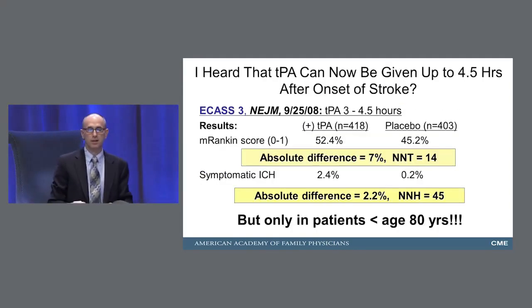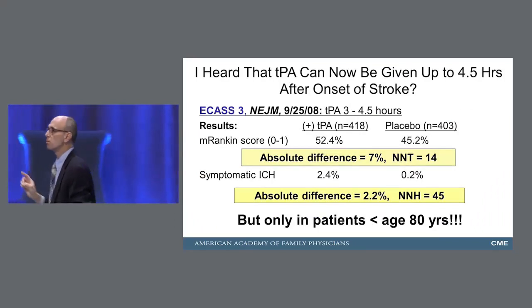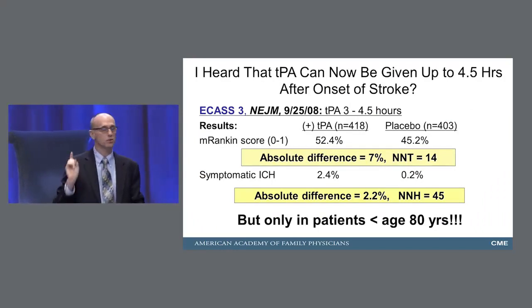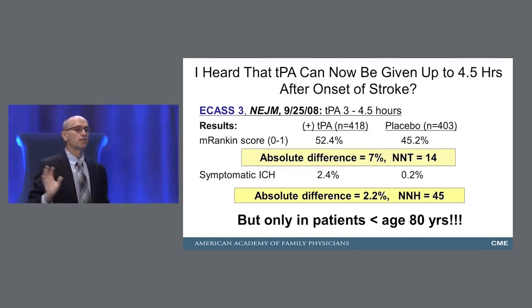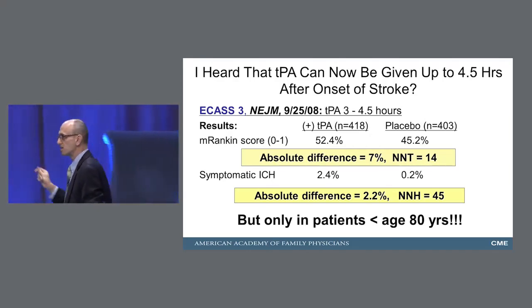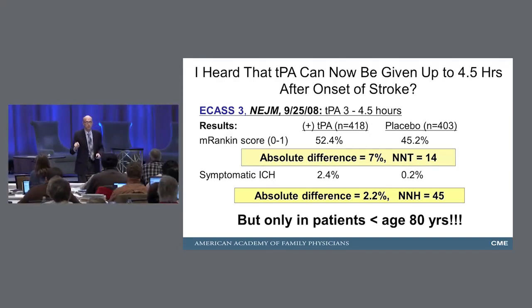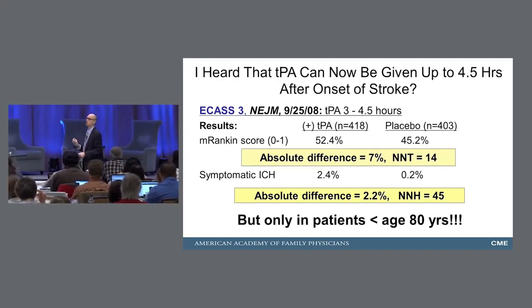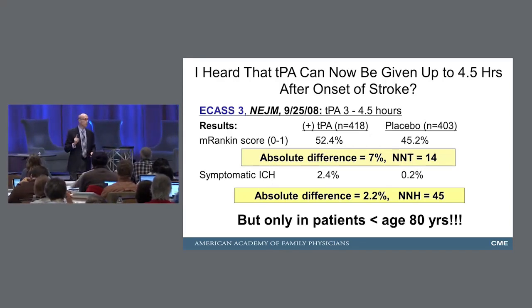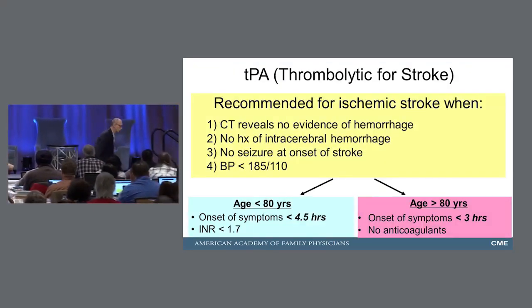Okay. So some of you might be savvy and say, but wait a minute, I now know you can give it up to 4.5 hours. What about that? Well, that's the second study, ECASS 3. And ECASS 3 said, yes, we're going to give this drug up to 4.5 hours after the onset of symptoms in patients under the age of 80. And what they found was a whopping 7% difference. Number needed to treat was 14, and they had a little less hemorrhage in this group because it was a younger group, but only in patients under the age of 80. And the case I gave you was an 82-year-old male. So here's your take-home slide on thrombolytics. One slide.